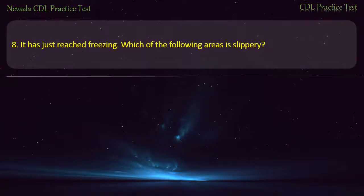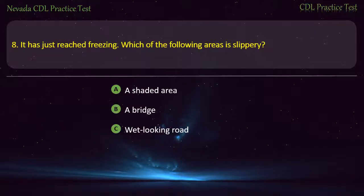Question 8. It has just reached freezing. Which of the following areas is slippery? A shaded area. A bridge. Wet-looking road. All of the above. Answer. All of the above.